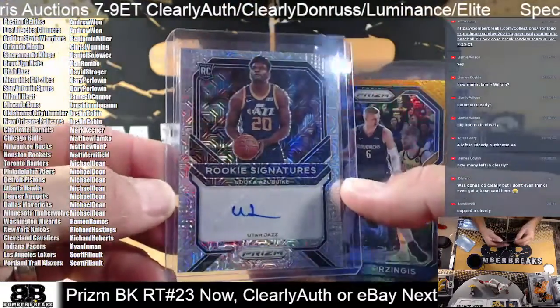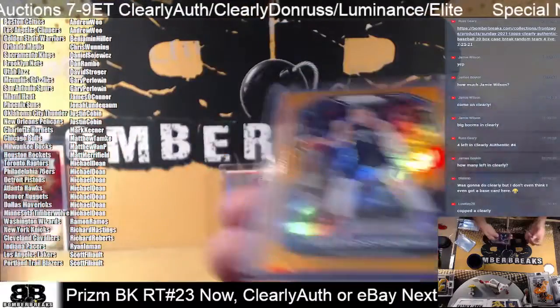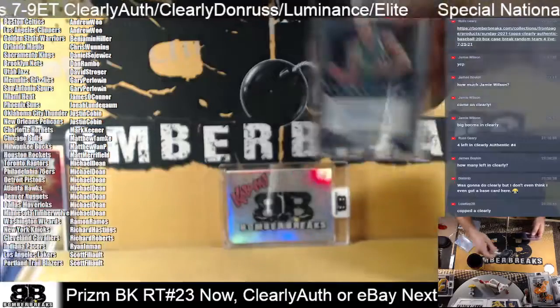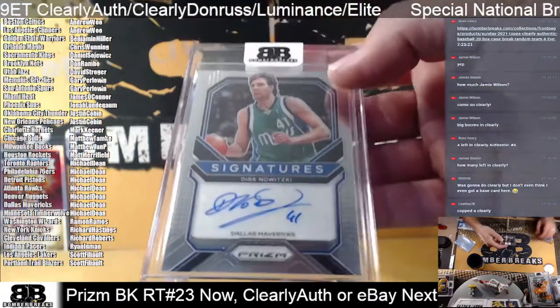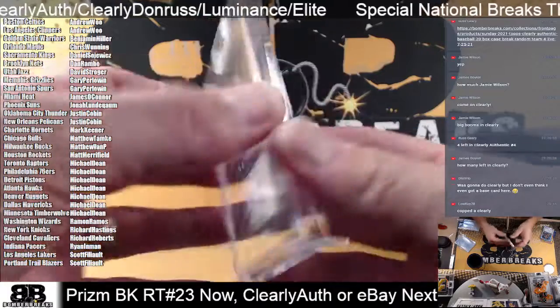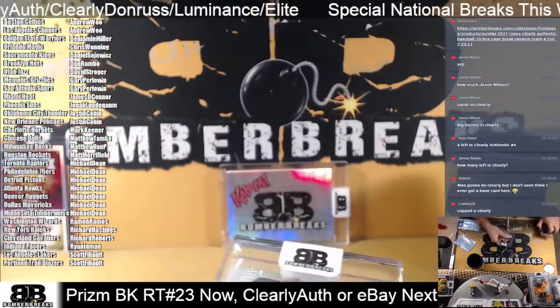And we did hit the Mojo, 19 out of 25, of Azubuike. Porzingis, out of 49 in red. The rookie of Nico, to 125. And the biggest boom in there, Dirk Nowitzki, signatures. A beauty right there.